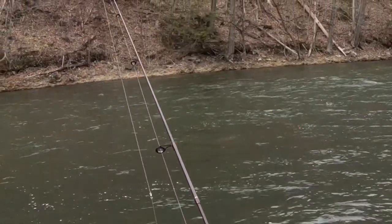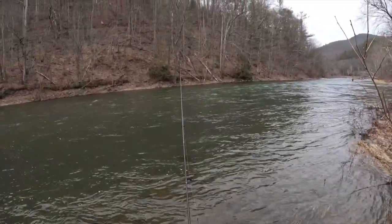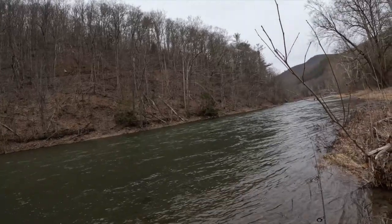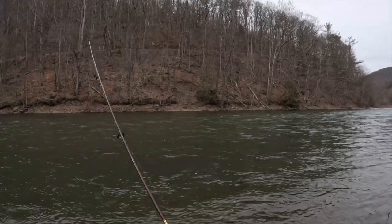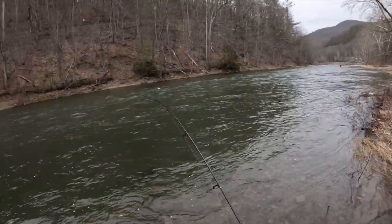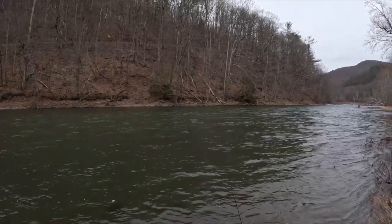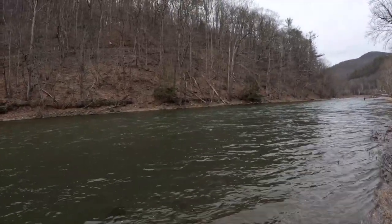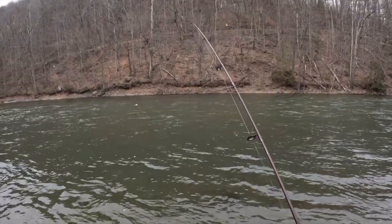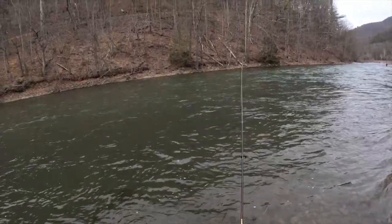Guys, I see a golden. Holy shit. If I catch this golden, I will literally stop fishing and retire. This thing looks big. This is not a good cast at it. This thing is big.